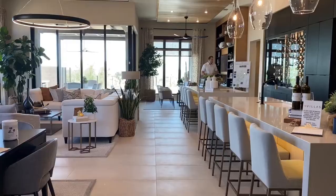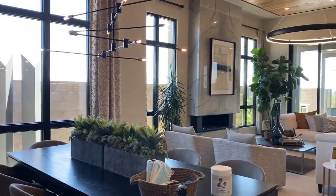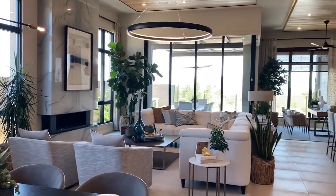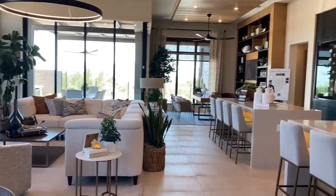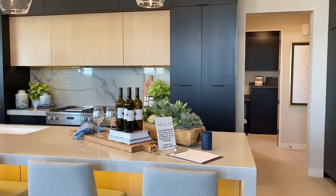Okay, so this first clip is from the smaller of the 2 single level villas that they offer. This has 2 bedrooms plus a casita, a 3-car garage, and then you can just see it's got a really nice open concept, the cool wood ceiling detail in the family room, the double island in the kitchen, and then wine walls I'm seeing in all the new construction right now.